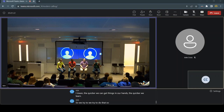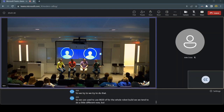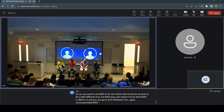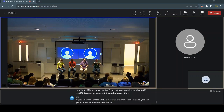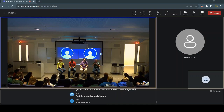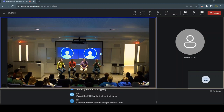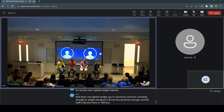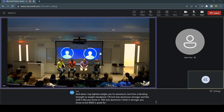We used to use 80-20 for the whole robot build. We tend to do a little differently now. But 80-20, who doesn't know what 80-20 is? You can get it from McMaster-Carr, again, uncompensated. 80-20 is an aluminum extrusion, and you can get all kinds of brackets and hinges that attach to it, and it's great for prototyping. It's not the lightest weight material. Yes, it's aluminum, but from a bending strength to weight standpoint, a 1/8-inch box aluminum is stronger. But 80-20 is great for prototyping. It's great for slapping something together.